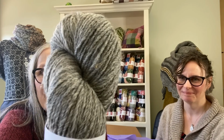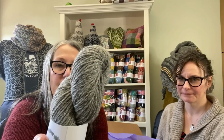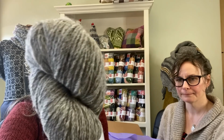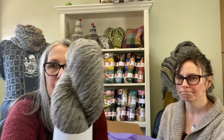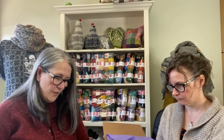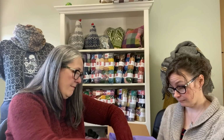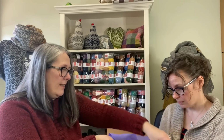I can see veg matter alert. Look. See that? And it's just lovely. And this is a 100 gram skein, and it's a DK weight, so it's about 240 yards, I want to say. So this is the jewel in the crown right here, along with all the other loveliness. That's over 700 grams of yarn in here, plus extras.